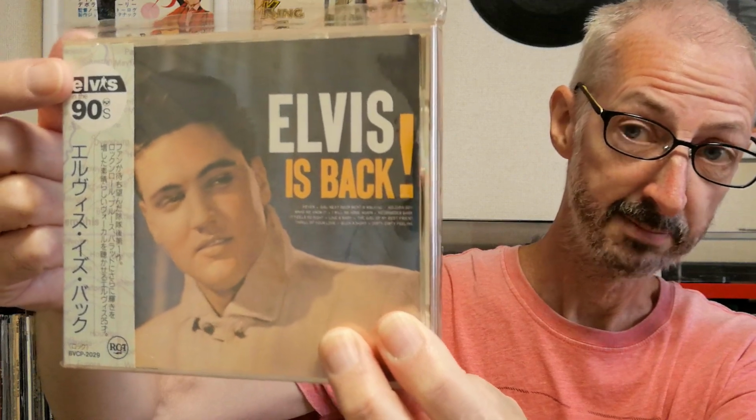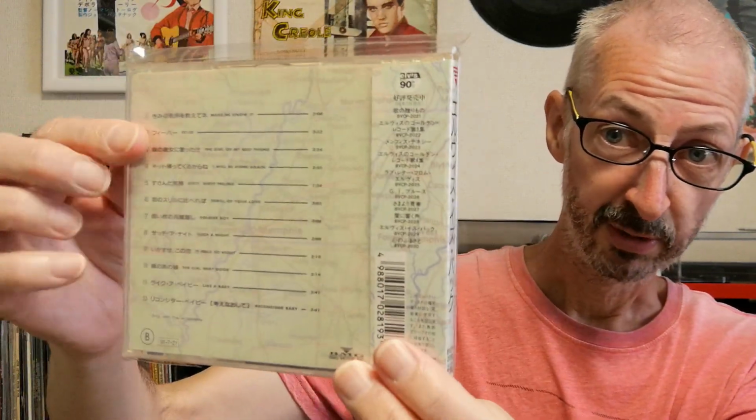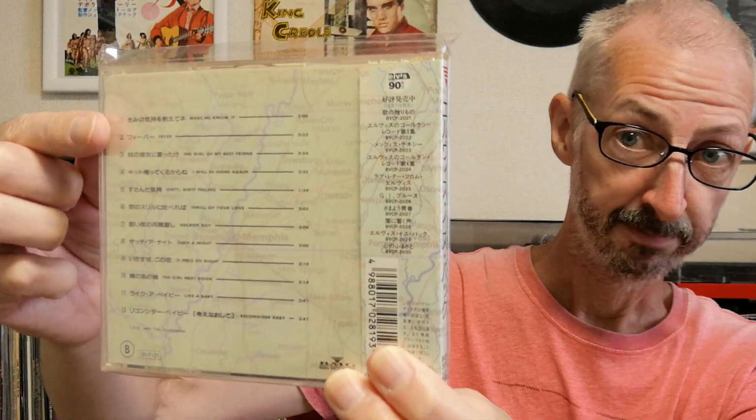Also coming out in 1988 was Elvis Is Back. I don't have that 88 pressing, but I do have this one from 1991. Elvis in the 90s. So a lot of Elvis CDs came out on this series. Some of them for the first time, some of them, like this one, reissues. They all had this very ordinary looking back design with a map around the Memphis area.